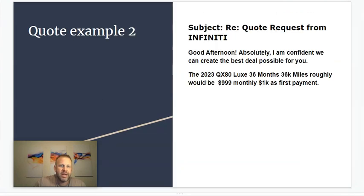The other one that came in was just like an email, very simple. It was just like a reply. It said, "Good afternoon. Absolutely. I'm confident we can create the best deal possible for you." I had told this dealer I'm shopping multiple dealers, so please give me the most competitive quote. And look here, for that same car, a 36-month lease, they are just wanting $999 a month with only $1,000 as first payment.